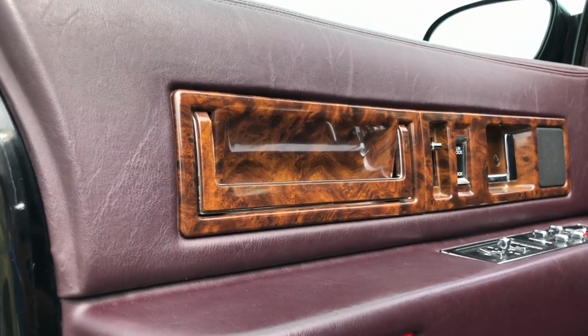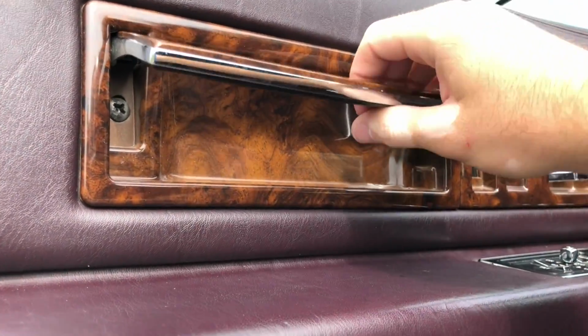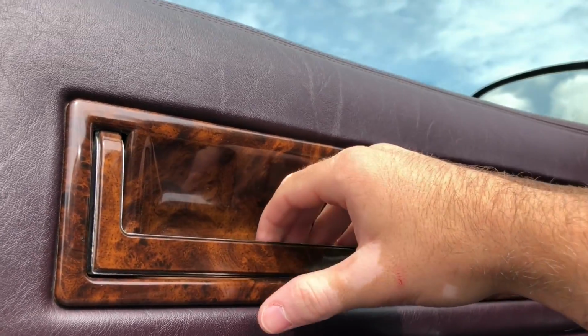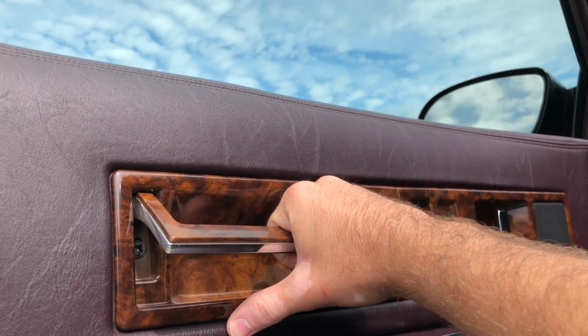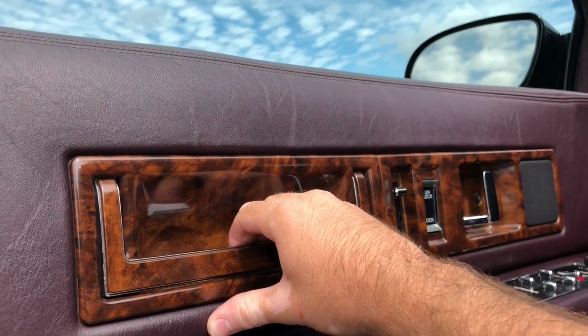Now, taking a closer look at the pull handle on these doors, when you grab it, you might be able to see on camera, I hope, that there's a strip of leather on the back. It's very soft. So when you pull it, you feel that leather, and it feels real nice to pull the door back with this handle. It's very nice. Nice attention to detail on Cadillac's part.